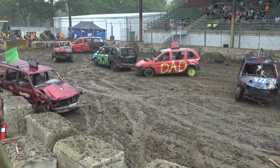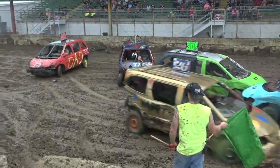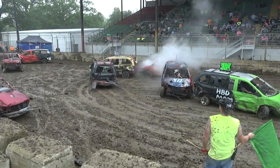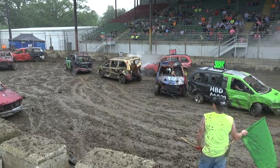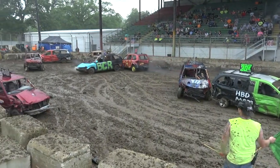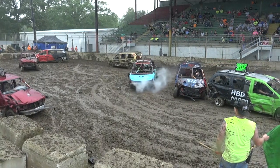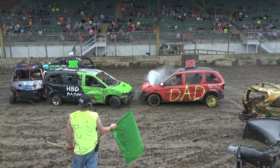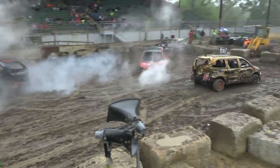Hernandez turned it around in the middle of the track, going down the other side. Shaner starting to go up in smoke. Hernandez looking for a kill shot here. Oh. The back of that van is packed in very well on the 26. A lot of steam out of Scott's machine at the 65 now.